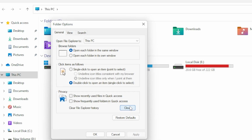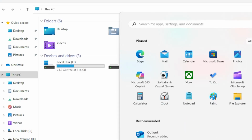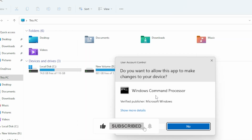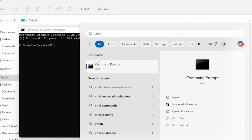If clearing the history did not fix it, try another solution by running the System File Checker tool. This tool scans your system for any corrupted or missing files and repairs them. To do this, open Command Prompt as an administrator. Press the Windows key, type Command Prompt, right-click on it, and select Run as Administrator.